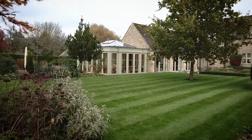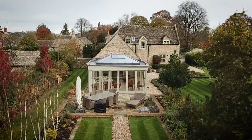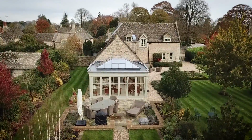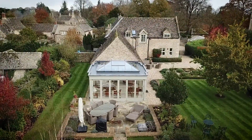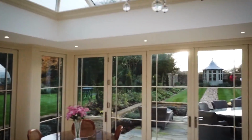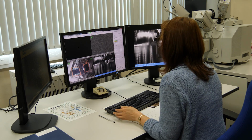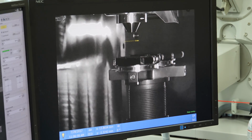There's no denying it, glass extensions are a great addition to any home. In fact, few building materials can transform spaces, highlight features, and even change our mood in the same way that glass can. But rarely do people truly understand the benefits that modern glass technology can actually offer.